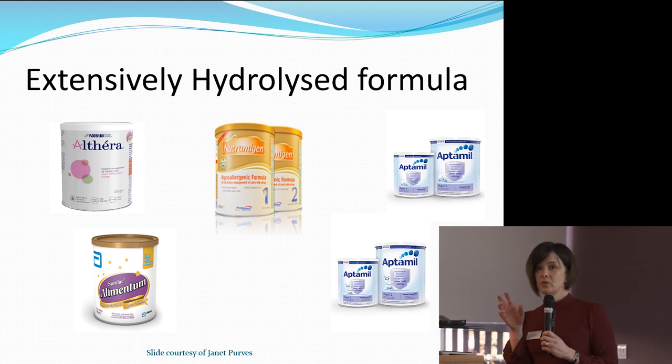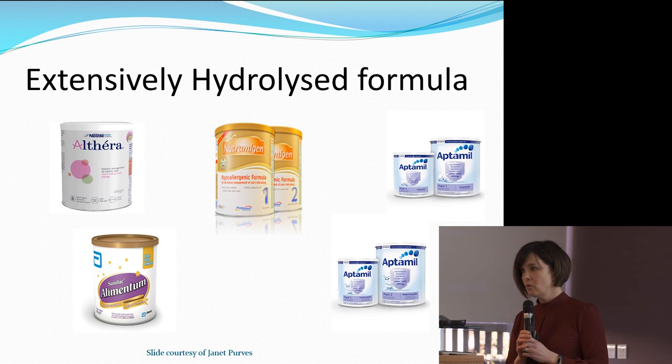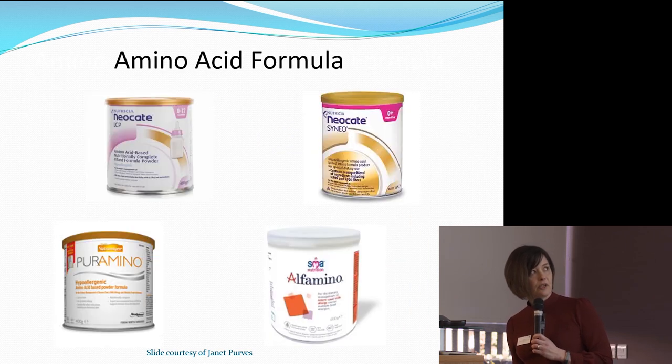And really the 1 and 2 is because the 2 is more age appropriate for age 6 months and over. And there's two different sizes of the Aptamil Pepti. And then your amino acid formulas.